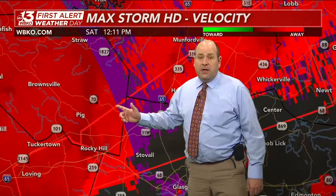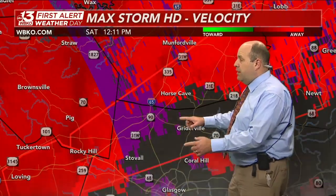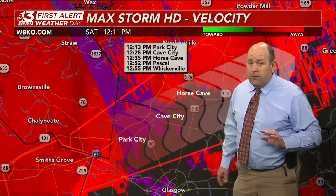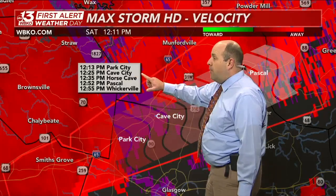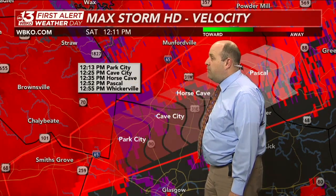But this is the area I'm most concerned about, around Rocky Hill, south of Pig, and just south of the Mammoth Cave National Park area, where we did have a tornado warning earlier, incidentally, but now we have a new one. This takes in much of northern Barren County. Here's Barren County down here. The possible tornado, we don't know of one confirmed right now, but there could be one, at least a quick spin up. It would be approaching Park City at 12:13, Cave City at 12:25, Horse Cave 12:35.